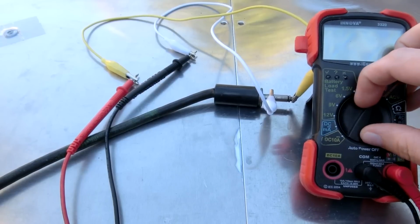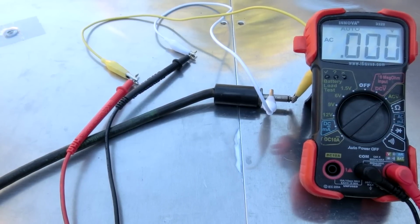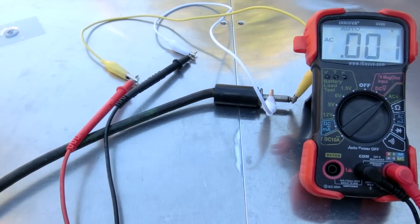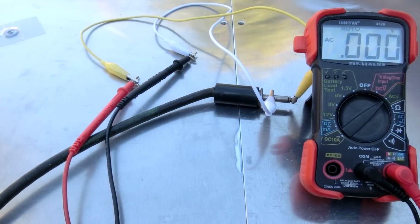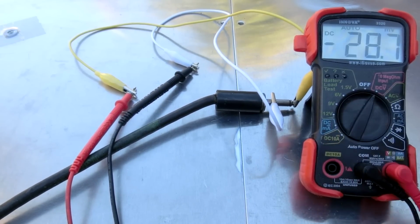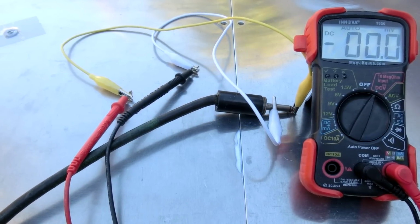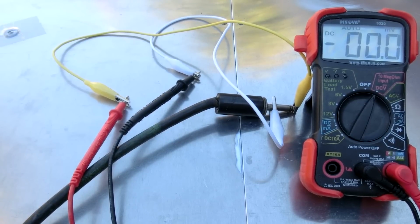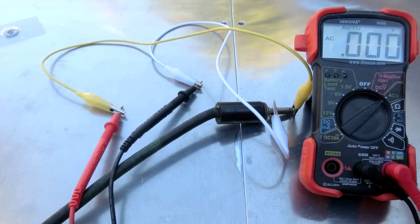Let's see if I was right about detecting voltage when I talk into it. So it's at 0.000 volts now. Talking into it. Yeah, that works. Yep, 0.2 of a volt, AC at least. Now, of course, it's probably AC current, so it won't pick up anything on DC. Nope. So yeah, it's AC.